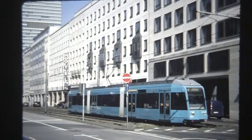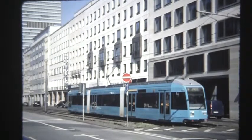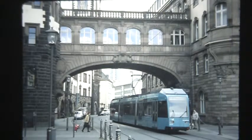This is just west of the Hauptbahnhof. That's Route 16 with one of the Type R cars. Next. And this is the City Hall area, the Rathaus area. Route 11 passes through here. Next.